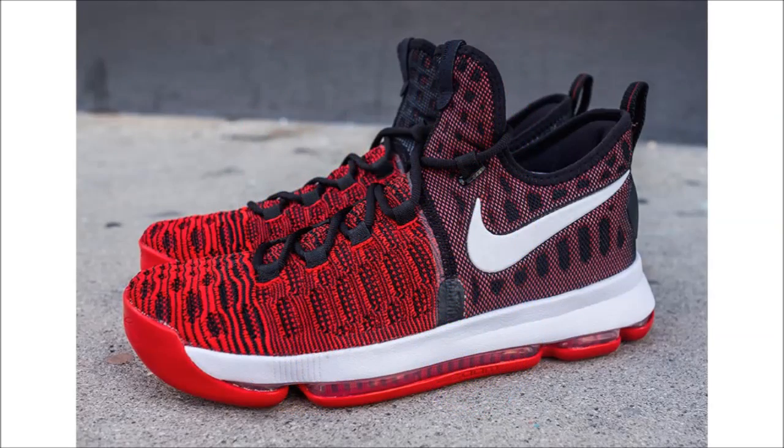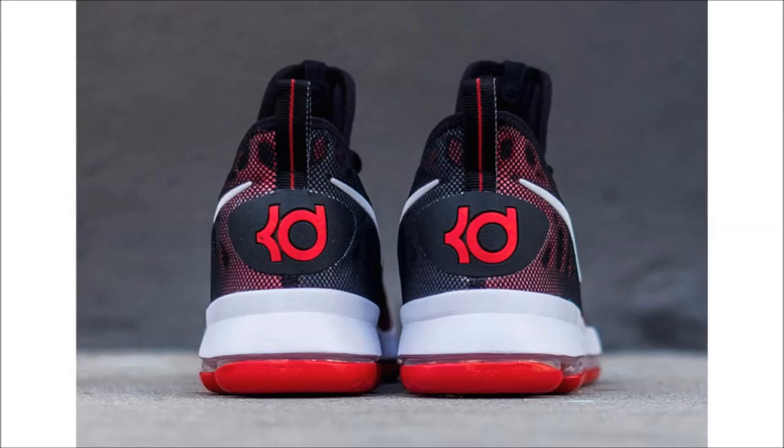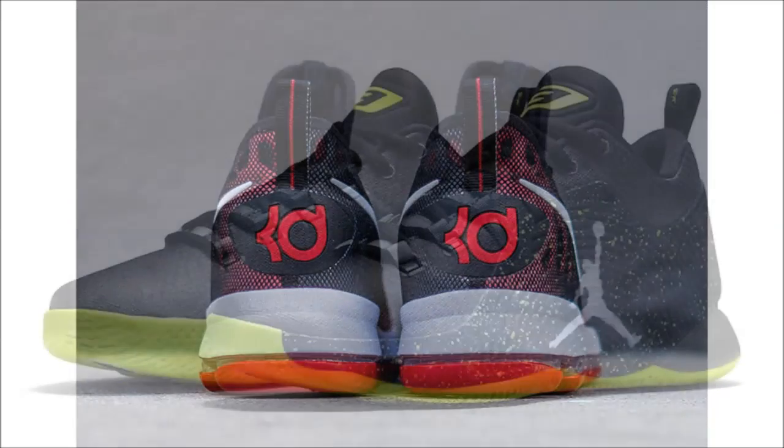I showed you all a picture of these Nike KD9s in a University Red a few weeks back, but the pictures really did the shoe no justice. Here's a detailed look at the pair, which features University Red and black throughout the Primeknit, and hits of white on the midsole and swoosh. October 1st is the date these release, and the price is $150. I really hate this shoe.